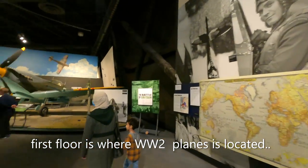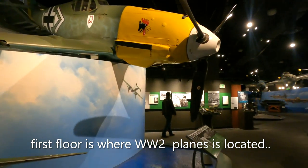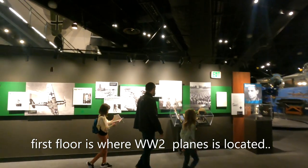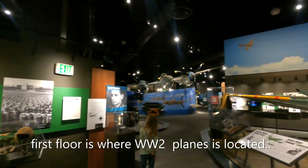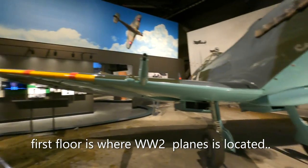The World War II gallery is located on the first floor of the Personal Courage Wing. It shows the consequences of World War II. It features 10 fighter aircraft representing all the major combatants that serve as guideposts.